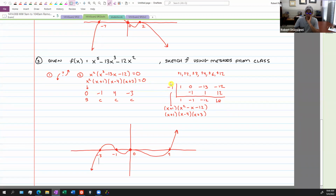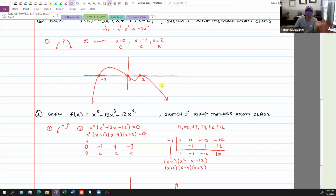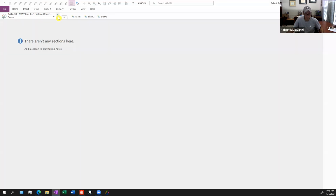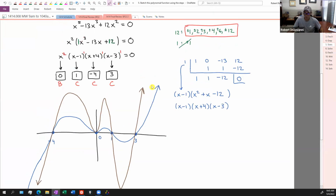So this is actually your second exam. On the second exam, you did have almost the same problem, right? You had to do synthetic division on this, but it was -1 that worked, not +1. So it was slightly different. You had a different x-intercept. So again, I'm not deviating far from what I've already asked you to do already. You just need to be ready for it, right? Any questions?